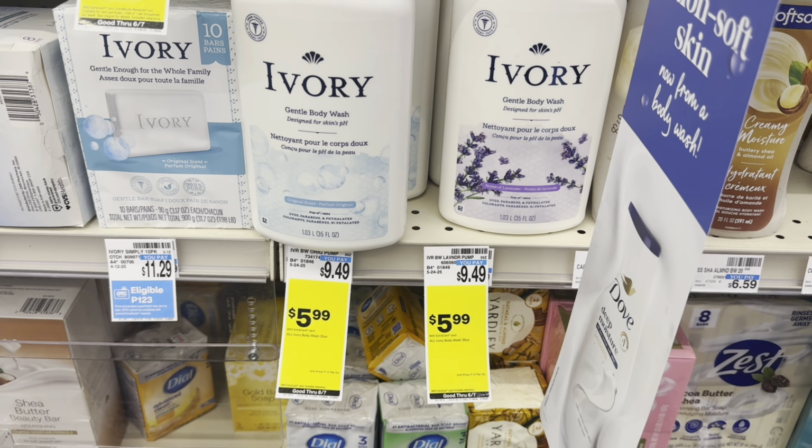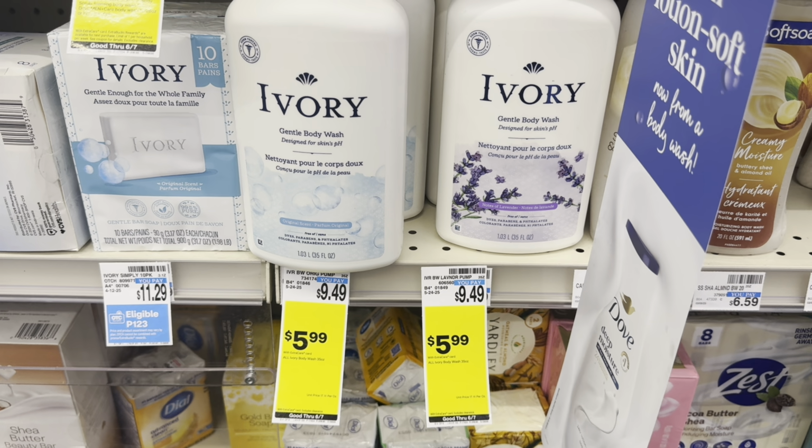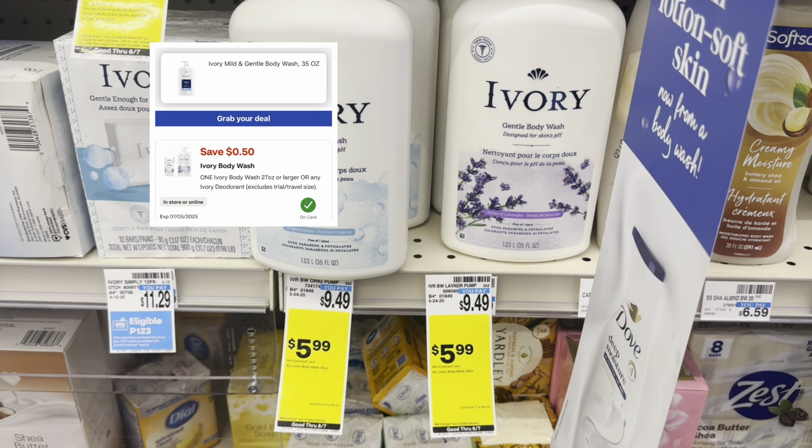Another easy deal to pick up is the 35-ounce Ivory Body Wash. It's not giving back any extra care box, but it's on sale for $5.99. And check your app, we have a 50-cent coupon that will make it only $5.49.